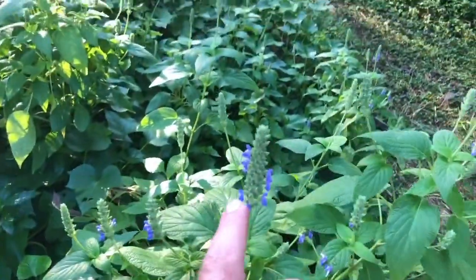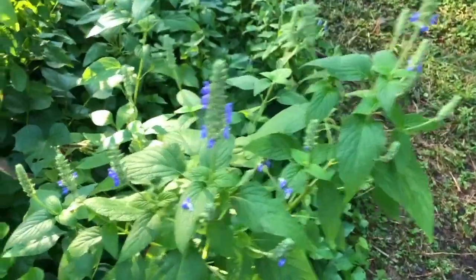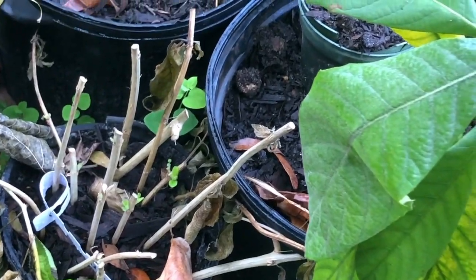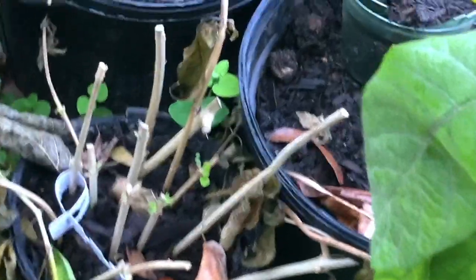Yesterday we had just a few little blue or purple flowers on this lemon verbena, but now they're getting flowers everywhere. Check this out. Some of those beauty berries that we put cuttings out for are getting new leaves on them. That's a good sign that we possibly have some roots.